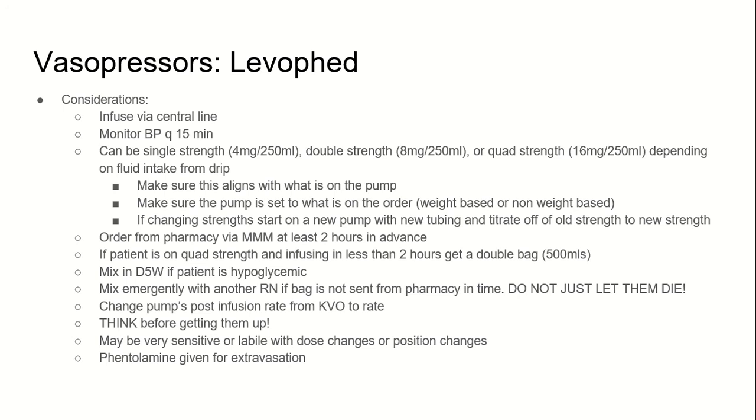Because if you don't give them phentolamine, then it's going to become necrotic tissue, and you're going to have another issue. So don't put pressors through peripherals unless you absolutely have to and you're already going to be getting a central line.